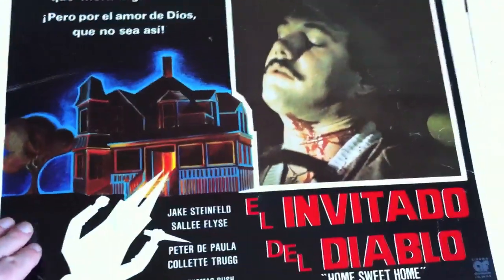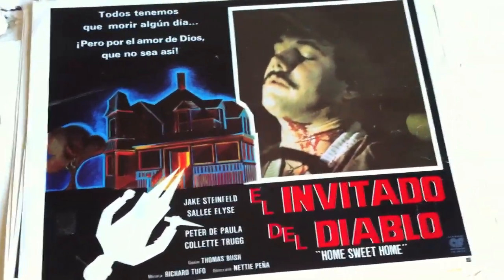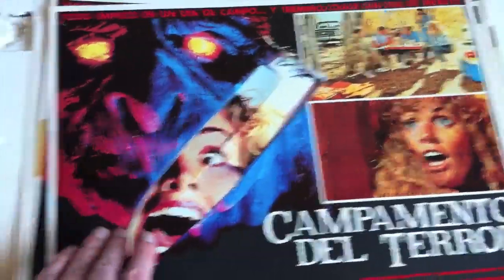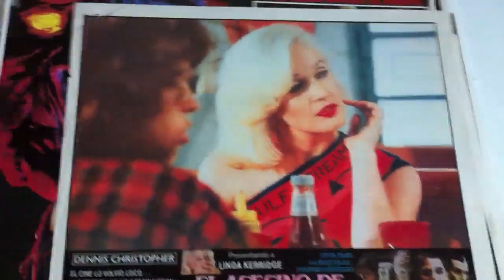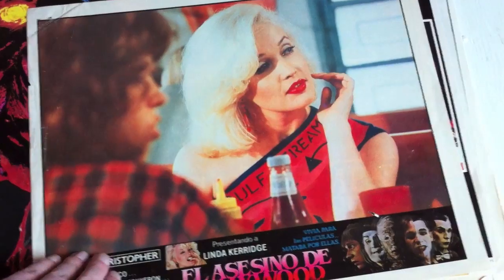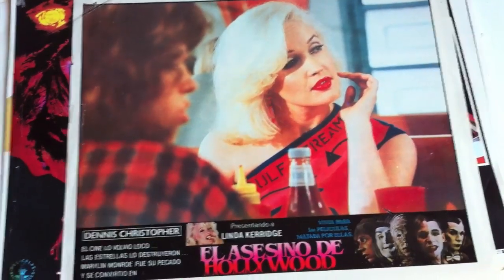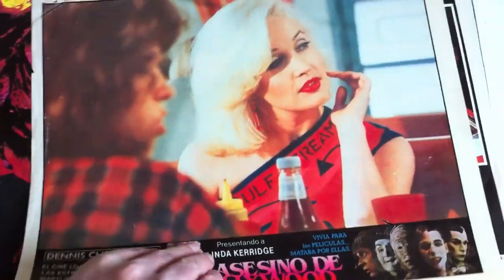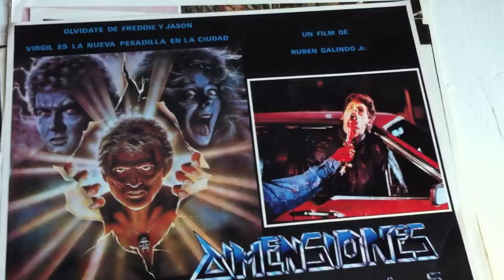Now, this shows what kind of films. A film like Home Sweet Home didn't get a release to American theatres, but obviously did to Mexican theatres. Body Count, again, that's the image that you used on Teenage Wasteland and the upcoming American release of the slasher movie book. Fade to Black, the infamous, very sad Linda Kerridge, who was the Marilyn Monroe lookalike, who died, I think, relatively soon after making Fade to Black. Again, some more of that one.